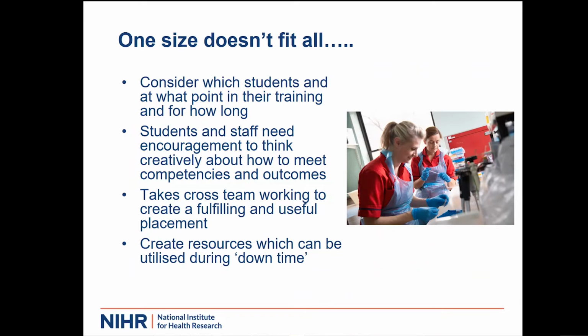That's partly due to lack of experience and they're desperate to go on the wards and do what they consider to be proper nursing. But I think that it's our responsibility as clinical research delivery staff to show that clinical research nursing is proper nursing. We are using our nursing skills, maybe in different ways and in different contexts, but still very important. And that actually it is possible for them to meet their competency outcomes as part of their placements with us.